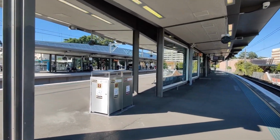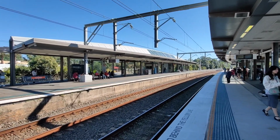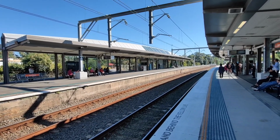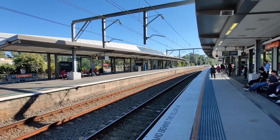Alright. Shortly passing through platform 2, we'll have an 8-car Waratah Series 1 on a Central service. Due to a medical emergency at Thornleigh, this train is skipping all stations between Eastwood and Strathfield, with the next stop being Strathfield, then Burwood, Redfern and Central.